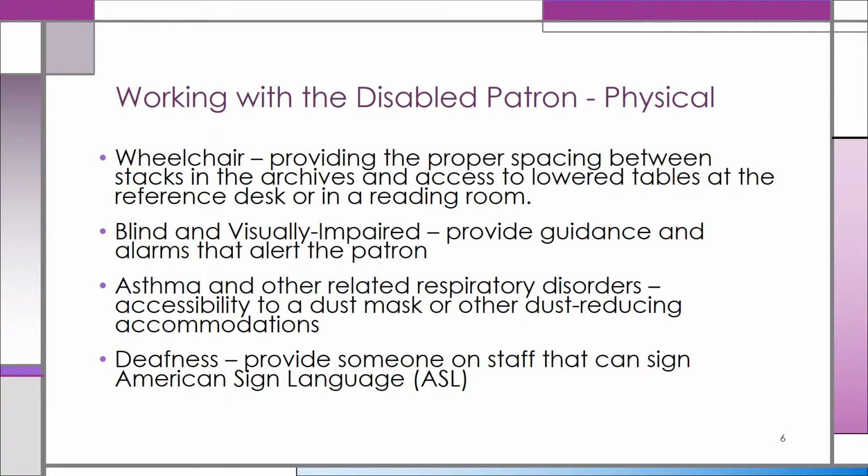Asthma and other related respiratory disorders. These patrons do not usually need assistance with their research. However, a dust mask or other dust-reducing accommodation should be available if at all possible.